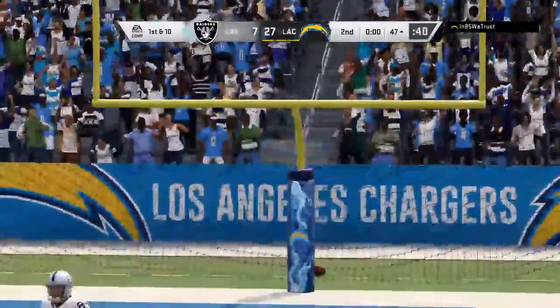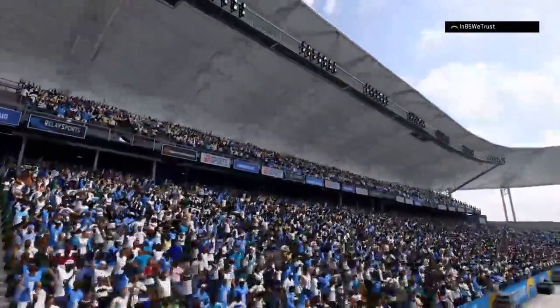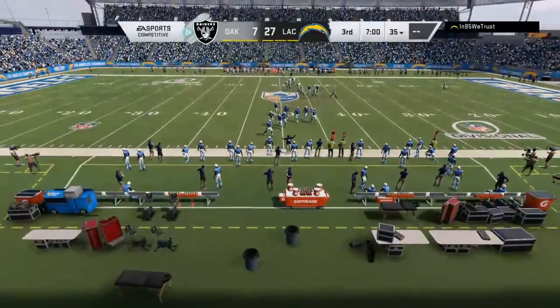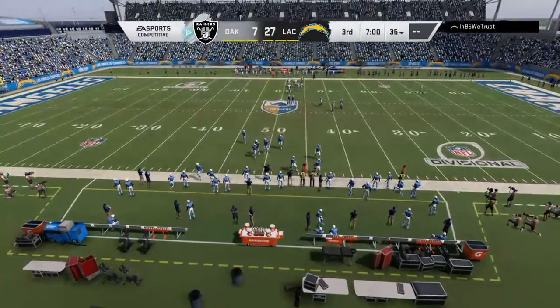That's running out of steam, and it won't get there. He left it just short. No good. So it's on to halftime in this AFC divisional round matchup. As we send you to our EA studios in Orlando, here's Jonathan Coachman with our EA Sports Halftime Report.